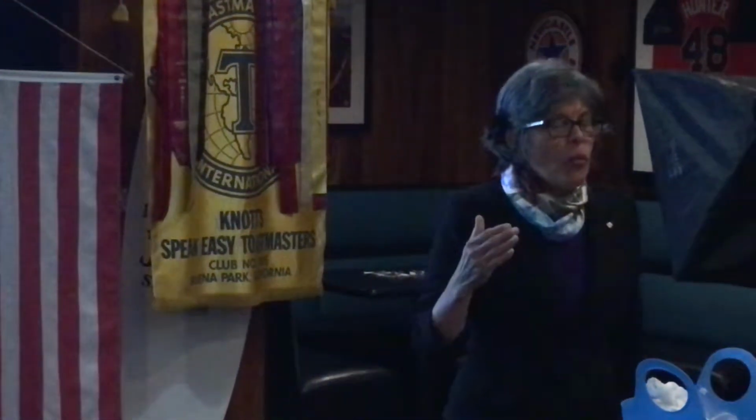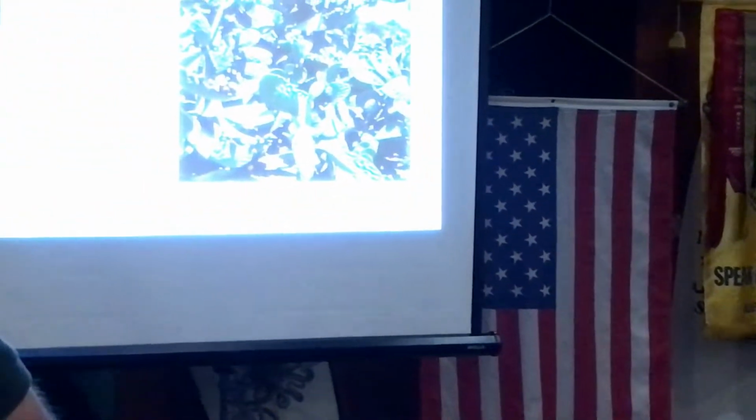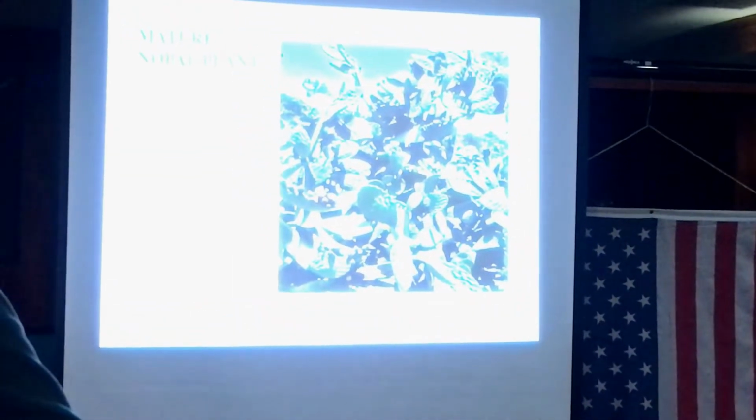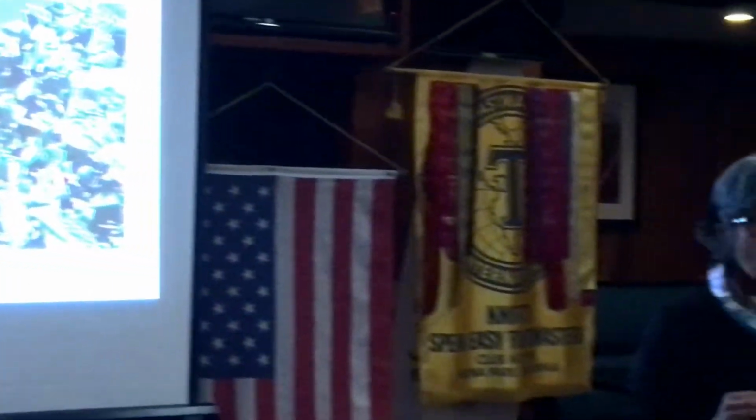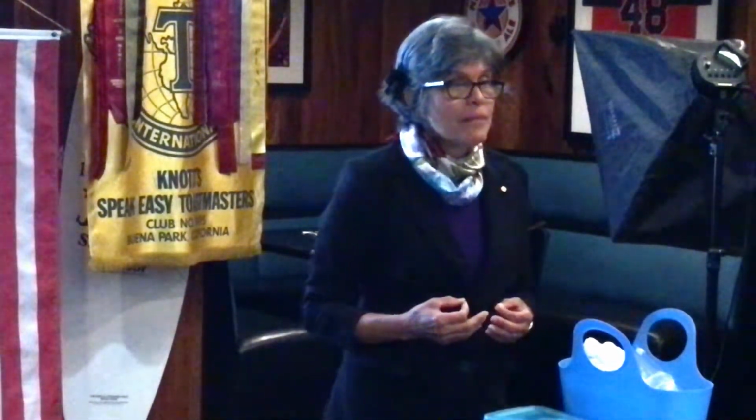Now, why am I talking today about this? One of the things is because I want to demo a tool that I use, but another reason is because this is very healthy. A lot of people would not consider that a nopal, something that grows in the dry desert, would be an excellent source of wonderful nutrients, vitamins.